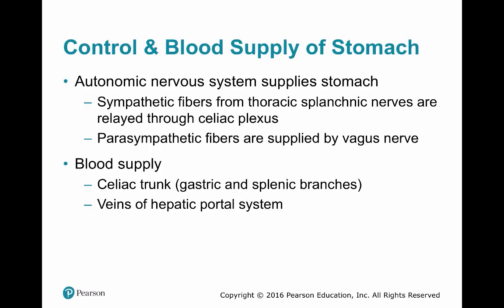So that kind of gives you an idea of how the stomach works and what we're going to be talking about this time. So, the control and the blood supply of the stomach. The autonomic nervous system supplies the stomach. So you have sympathetic fibers that originate from the splanchnic nerve in the thorax that are relayed through the celiac plexus to help with supplying the control of the stomach. Parasympathetic fibers are supplied by the vagus nerve if we're going to start or stop digestion, right?